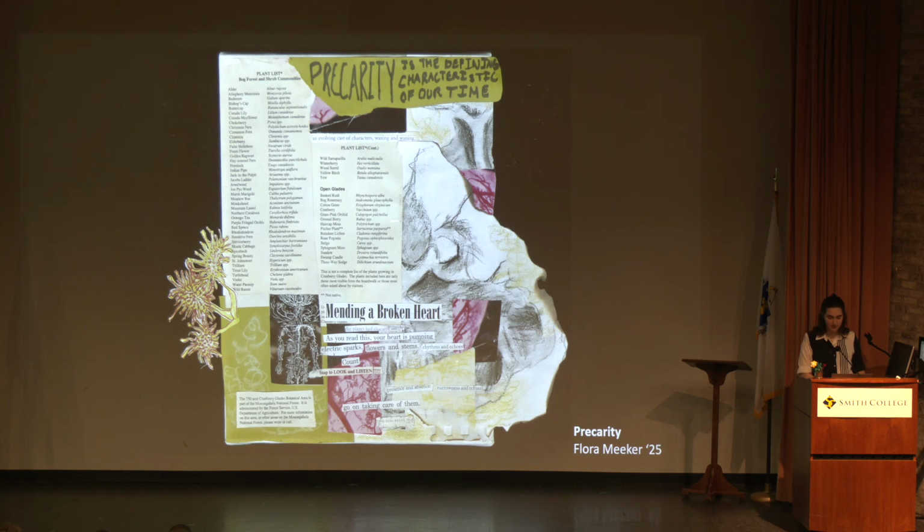Mending a Broken Heart. "The planet has changed utterly. As you read this, your heart is pumping. Electric sparks, flowers and stems, rhythms and echoes. Count. Stop to look and listen. Presence and absence, narrowness and refusal. Go on taking care of them. This seal keeps you."